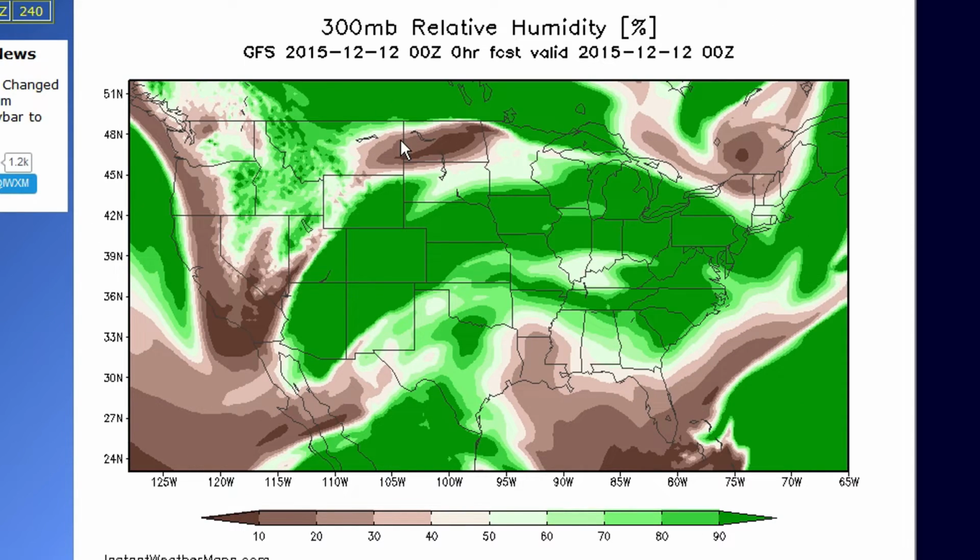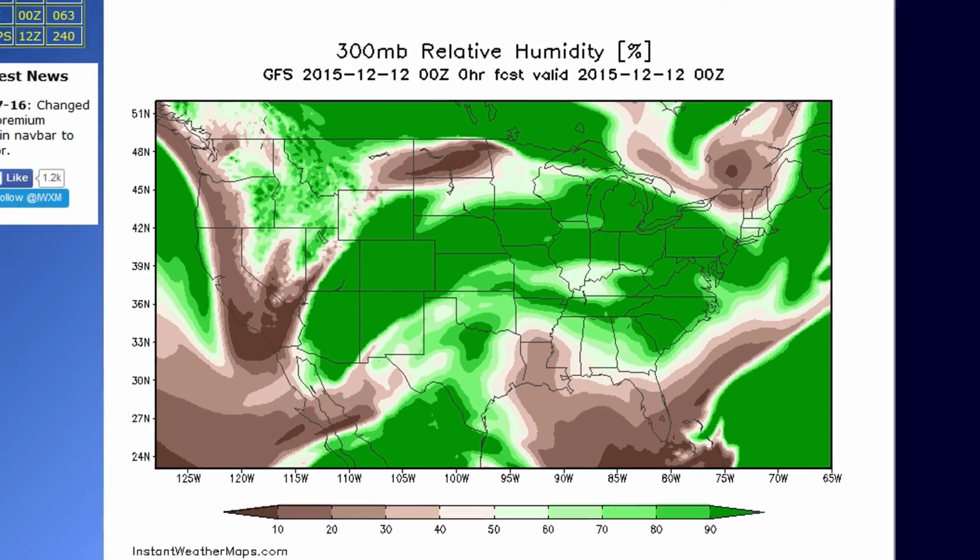Okay, this is 6 hours later, December 12th, 0 Zulu. Pretty much the whole state of California is in the dry air mass. This is the flow that's created by that massive high pressure out to the west. There's some aerosols in it, unfortunately, so I don't see any rain coming from that. Also, a lot of these layers west of California are pretty dry. It's very bizarre stuff happening in the jet stream, I'm telling you.